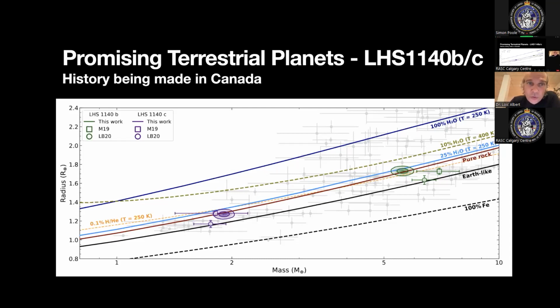And so you see that the two planets here, LHS 1140b and c, are very close to that Earth-like track, but actually they are a bit bigger than Earth's density would predict. Why are they bigger? Well, maybe they have some water content. So the water world is like a rocky planet with a big ocean, and that makes for a more puffy planet. And so that fits perfectly the picture here. LHS 1140b is perfectly in the domain of a water world.